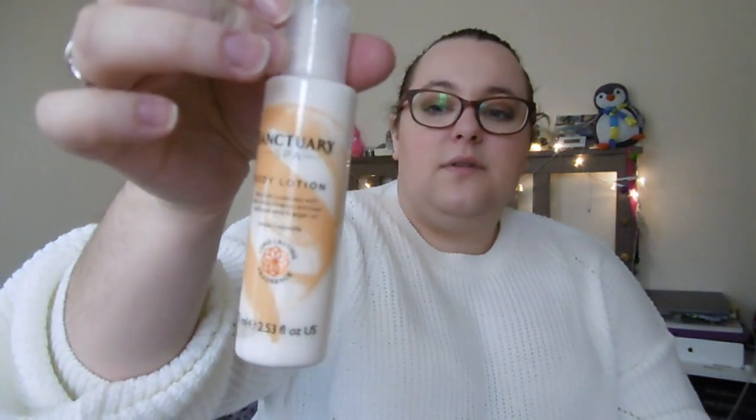Not tried that before. We've got a body scrub, so that's got all the little crystals inside there to help exfoliate. We have got a body lotion, and these are all in lovely little travel sizes, so these would be really handy for going away. And last up we've got a body butter in a lovely little pot here.